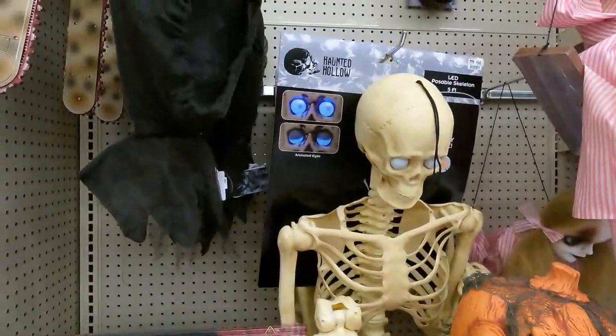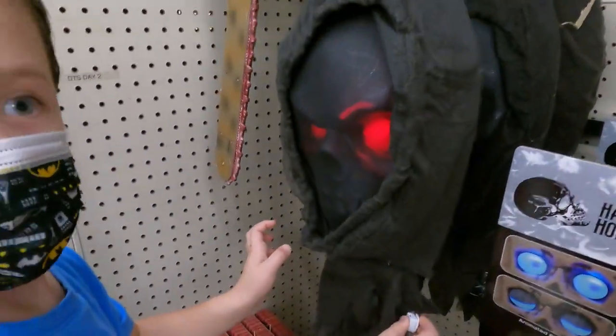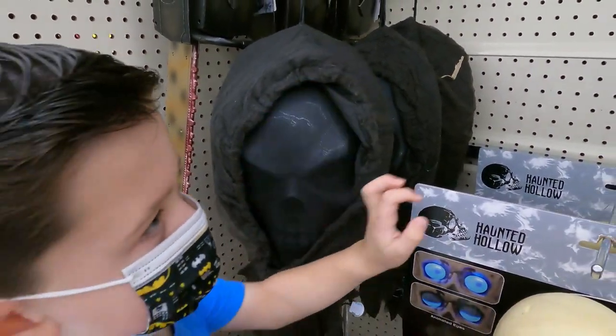Can you show me what this one is? This? The skeleton. Thanks, guy. I'd turn back if I were you. Hey, look, the doorbell. Oh, that's cool. There's a doorbell up there.